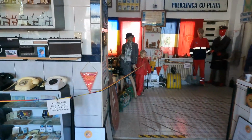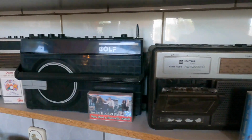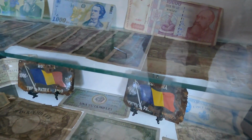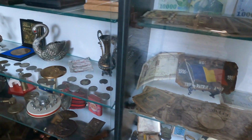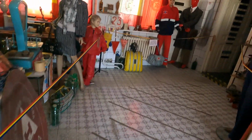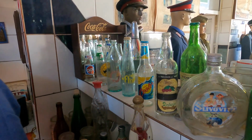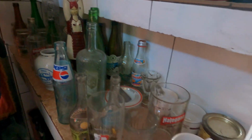And this is kind of neat, some of the old electronics, different types of radios, cassette player, telephones, the old rotary dial, some old money. And you got the little bar area showing what the old beer bottles look like back in the day. Got some soda bottles, 7-Up back there, Pepsi. Different glasses and things such as that.